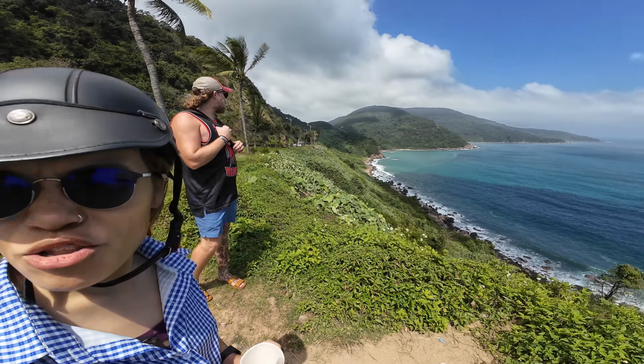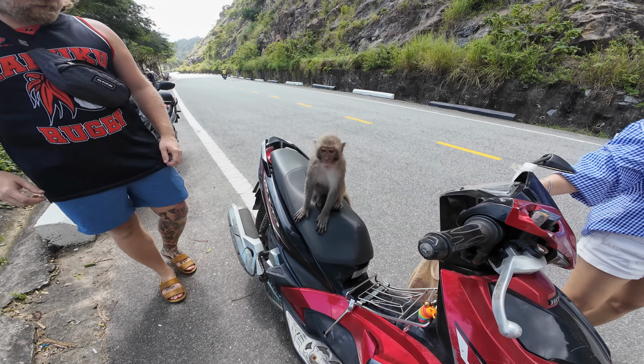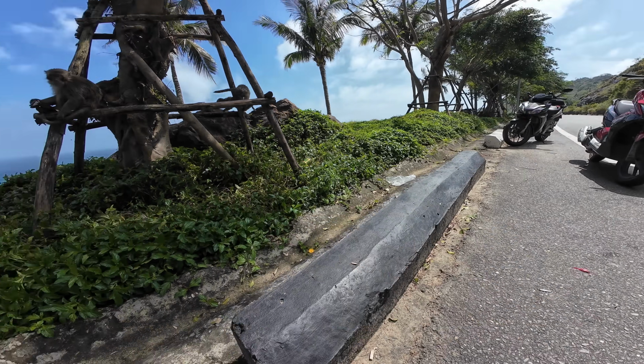Now, after you've checked out the beaches, you want to keep going all the way to the end of the road. You'll eventually hit the Intercontinental Hotel, and you can't go any further than that. But there's some more really awesome views overlooking the mountains and the water. And there's a bunch of monkeys roaming around back there that you can kind of hang out with. You probably shouldn't feed them. They might get a little bit aggressive.